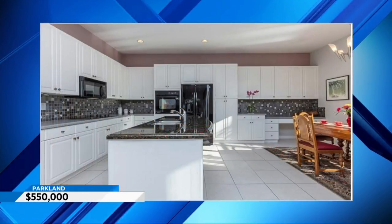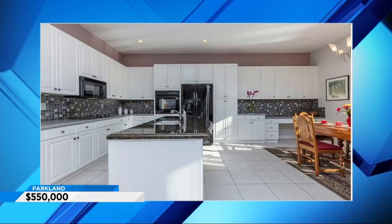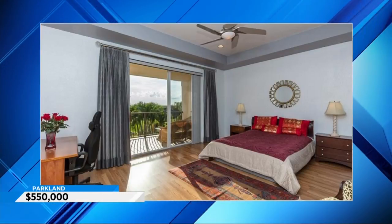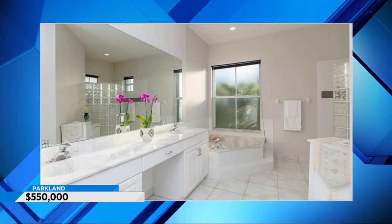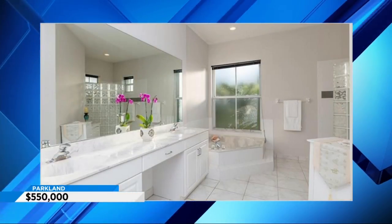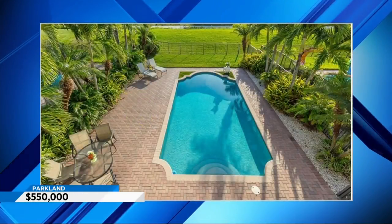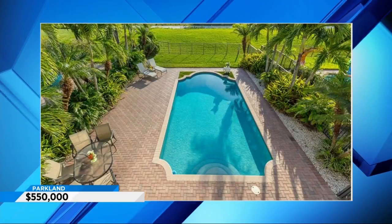Big kitchen. Very big kitchen. Very contemporary, shaker style cabinets, really cool backsplash, nice wood floors upstairs. You've got a gorgeous balcony that overlooks the most amazing views of the Everglades. And a big bathroom too. Very nice sized bathroom, very comfortable, that nice contemporary transitional look that everybody's looking for. Beautiful pool and great entertainment area.